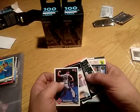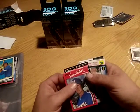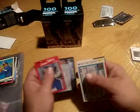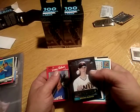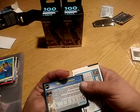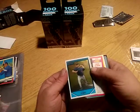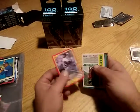Royce Clayton, prospect. Get us a Dean Palmer. Brooks. Wow. Brooks Kieschnick. Chrome. I've always loved the chrome. And being in just a box floating around, I'm telling you, gotta see Roger Clemens.